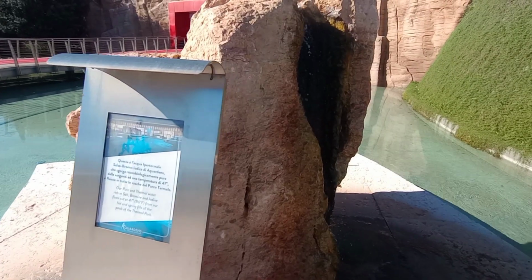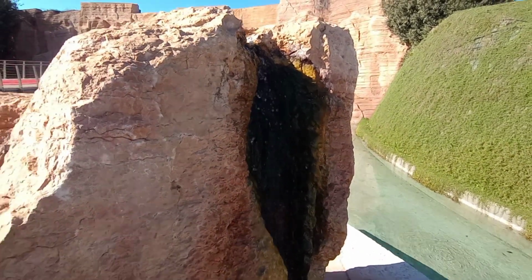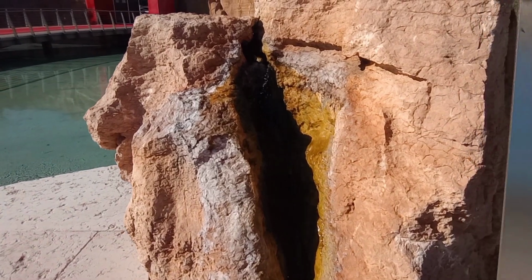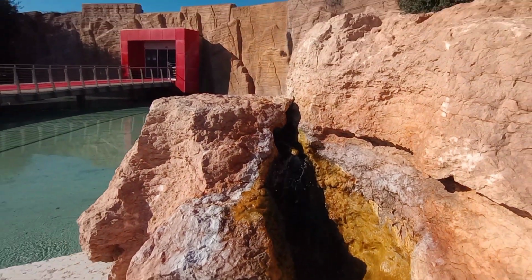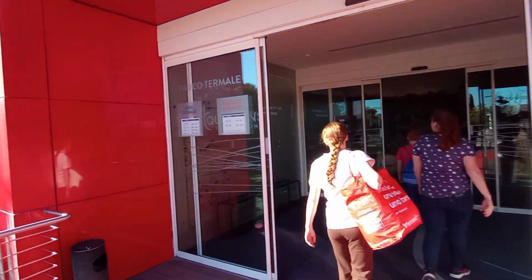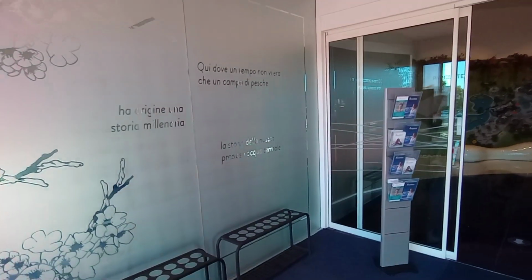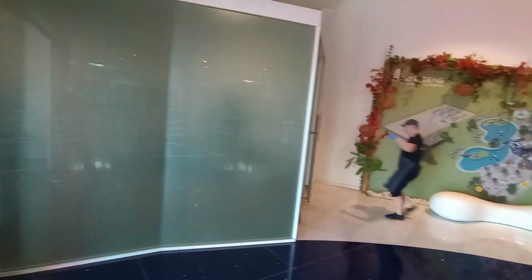Interesting. As you approach the doors, you can check out the informational plaque along with the example of the water springing out, which you're going to find inside the terma. According to the plaques, this water comes out at approximately 47 degrees Celsius, which is 116 degrees Fahrenheit, and it's rich in several minerals.